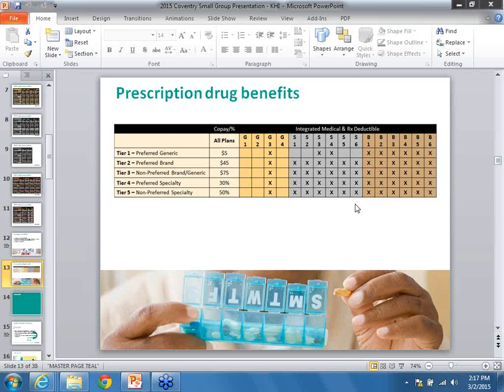And then Mark's asking, what's the difference between open access PPO versus Coventry One POS? Well, the PPO is going to be different than the point of service. I'm not sure about the Coventry One point of service; I'm guessing it's the same as the group point of service. But the PPO differs in that there are a few providers that are PPO only that aren't in the Coventry National Network. So you maybe wouldn't have access to a couple of them, but for the most part, they're all in our Coventry National Network.